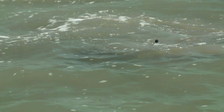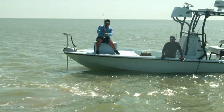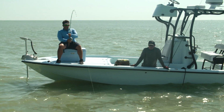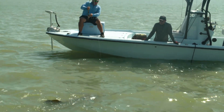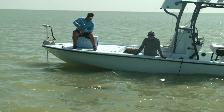Why don't you get out and take a picture of him? I'll hold him in the water and I'll get a picture of you with him. Yeah, I don't mind getting in the water with a Goliath, just not next to that channel right there. There might be something that wants to eat this thing. Yeah, no doubt about it. Look at that big boy. It's another lesson from fishing: there's always somebody out there that's bigger, stronger, faster, hungrier, more aggressive than you.